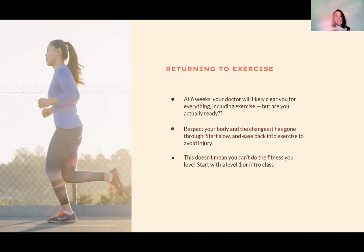If you just set off on a run, we have a picture of a runner here, you're more than likely going to experience your body being jolted. There might be pain, there might be heaviness, there might be leakage. Those are all signs that maybe you're not ready to just jump right back in where you left off.